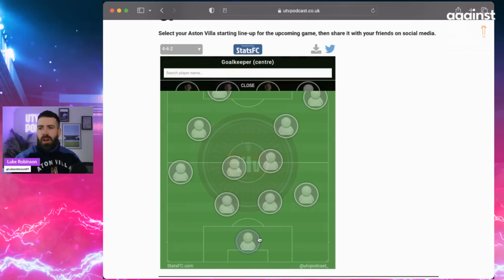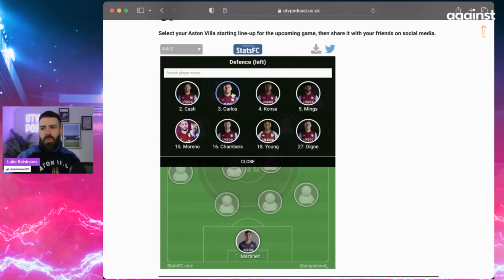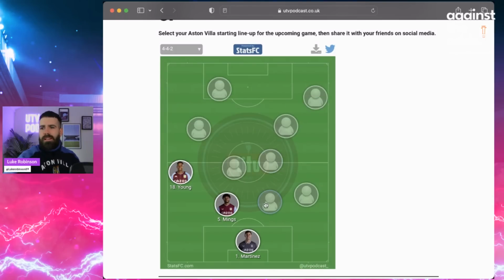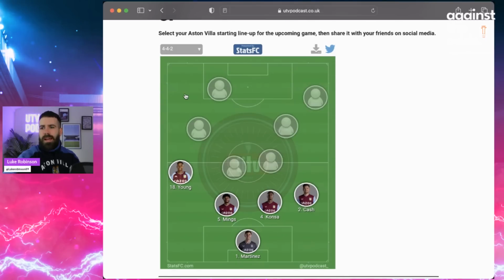So we're going to go with Martinez. We are going to go with... Actually, we can't because I think he's injured. So we're going to go with Ashley Young at left back. We are going to go with Mings and Konsa at the back. And we're going to go with Matty Cash.